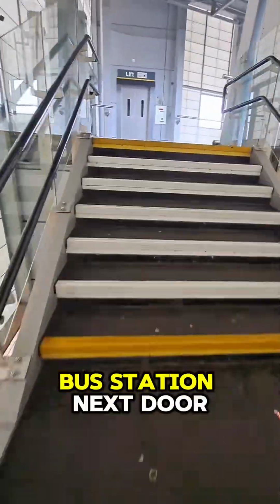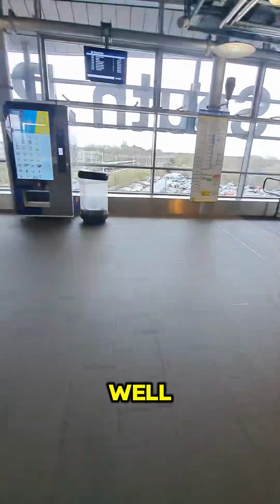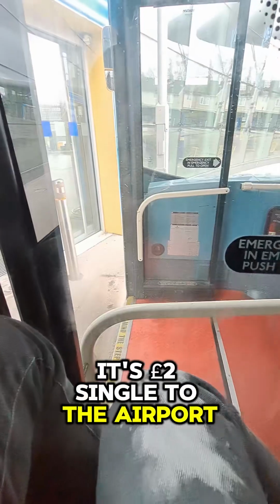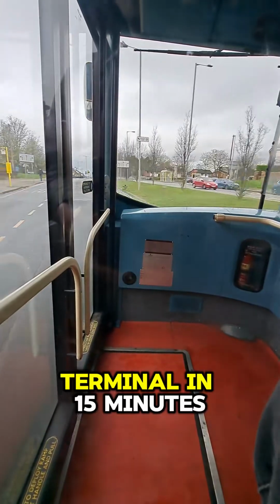Once you arrive, head for the bus station next door. Don't worry if you have heavy luggage, you'll find lifts you can use as well. You'll need the 80A or the 86A and they leave from stand number 4. When you get on the bus, it's £2 single to the airport. You can pay cash or just tap your bank card. The bus will have you at the terminal in 15 minutes.